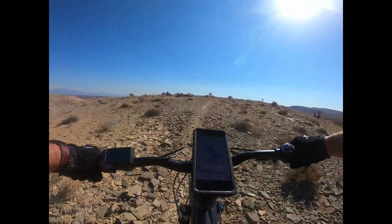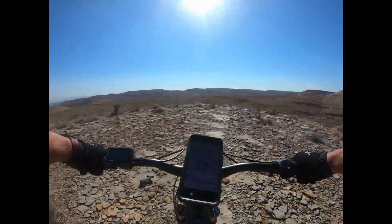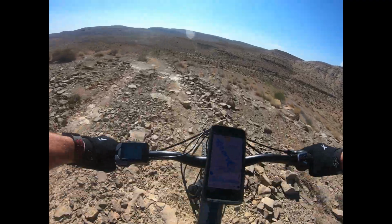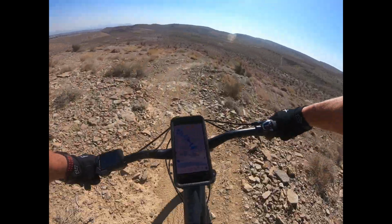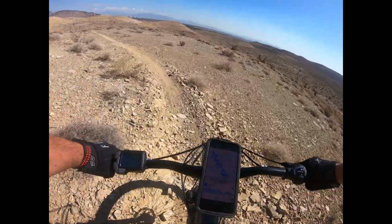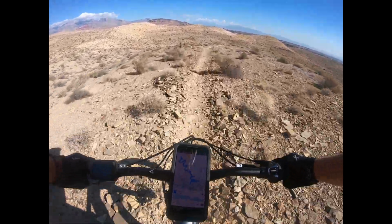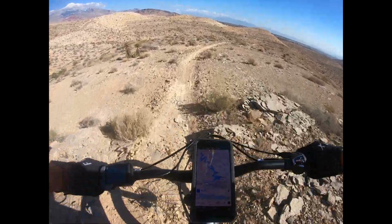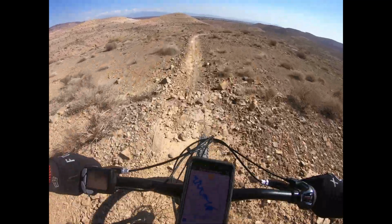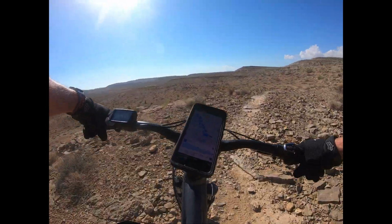Alright, we're on Yellow H right now. We're climbing up to the peak. Here we go. Nice. See, all these are pretty much rideable. You can either drop off of them or ride off of them.